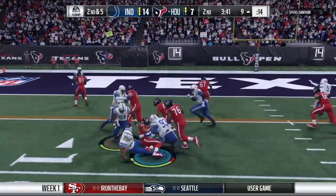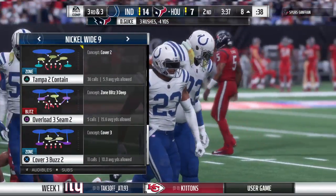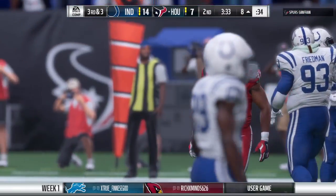And to give this time to the tailback. And running room hard to come by here. He gets it down to the 8. It'll be a pickup of a couple, and it leaves him with a 3rd and 3.